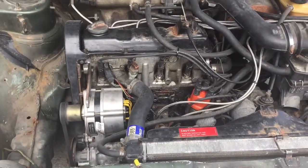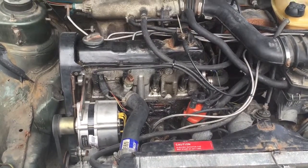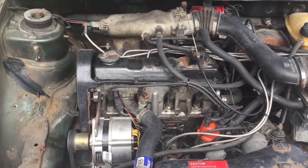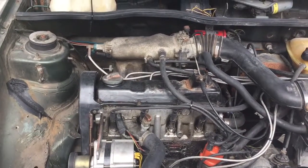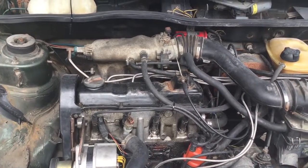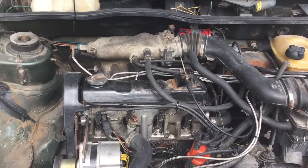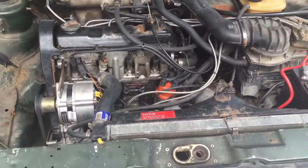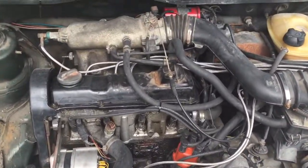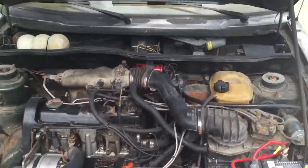Recent work: new plugs, new wires, new distributor cap, re-ran the wires, new exhaust valve cover, new valve cover, and anything else, Dustin? Alternator, starter, fuel filter, hoses. Yeah, we got some stuff that we did whenever we got this to try to make it a lot more reliable. So little tweaks, it'll be a good little vehicle.